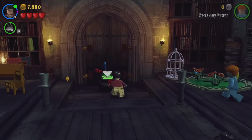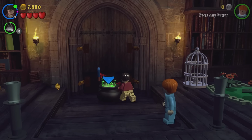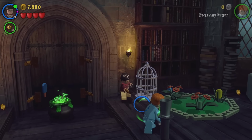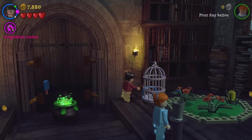Wait, we haven't done anything with this cage. Maybe there's something that we have to do with this cage. No, I don't want to do that. I want to put in the spider. Put in the spider, Harry. There you go. We put in the spider. What do we do with you? No, not you. Swap to Wingardium Leviosa.